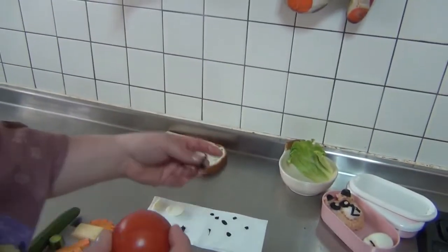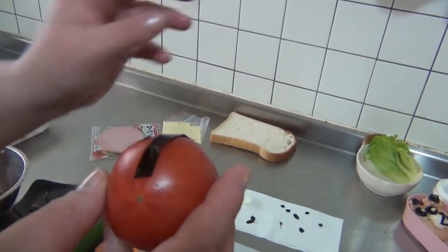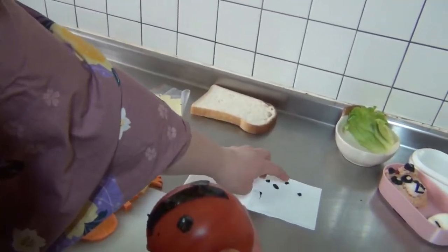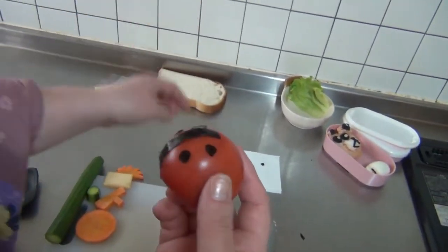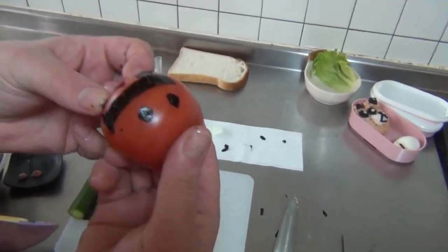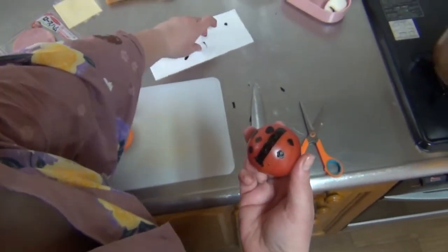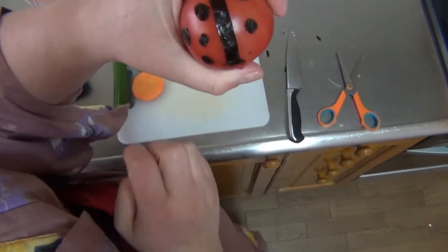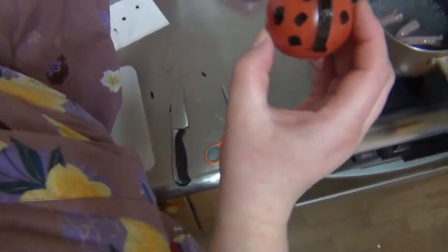So what you need to do is get a strip of seaweed and put it on the back like that, and then you're going to put dots on your little tomato. And you can do this to make them look like mushrooms too. Okay. So as you can see, it looks like a ladybird. So you would then put that in your rice.